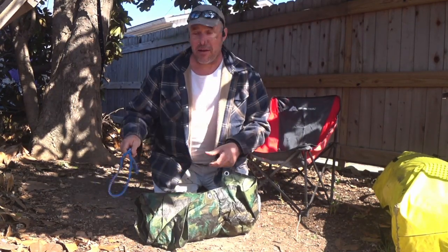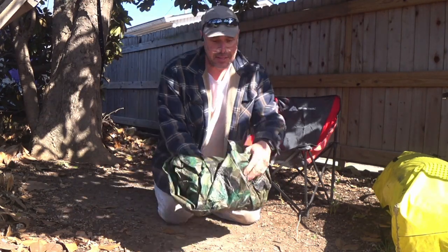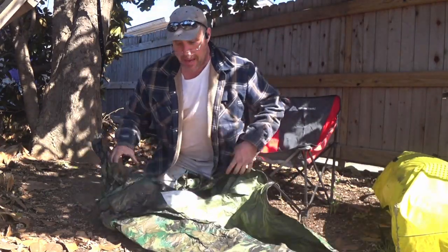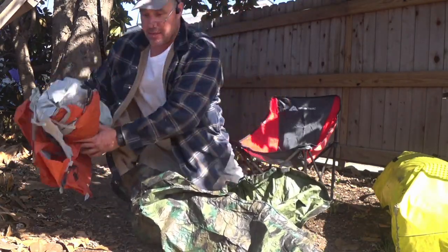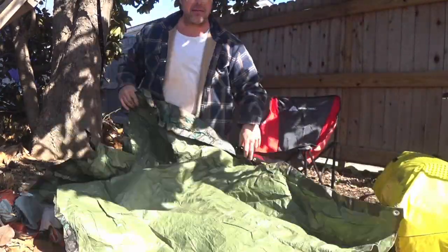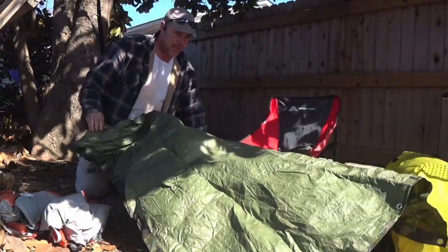So while I'm talking, I'm gonna set up some gear. This is my Walmart tent. This is the one-person backpacker tent. I like to keep my tents packed inside the ground cover. So this here is a Harbor Freight 4x6 tarp, and it's just barely big enough to get the job done.